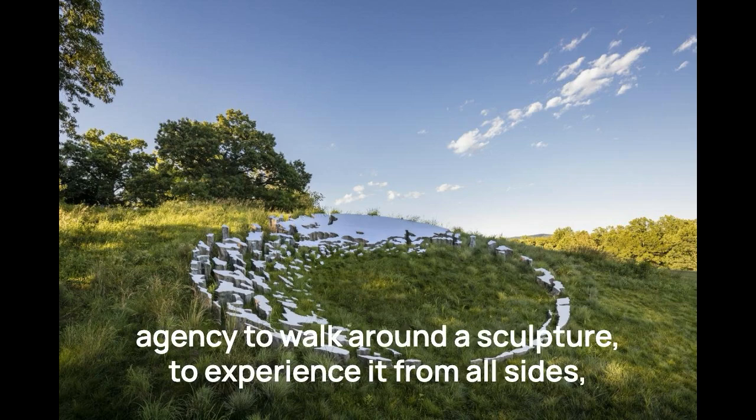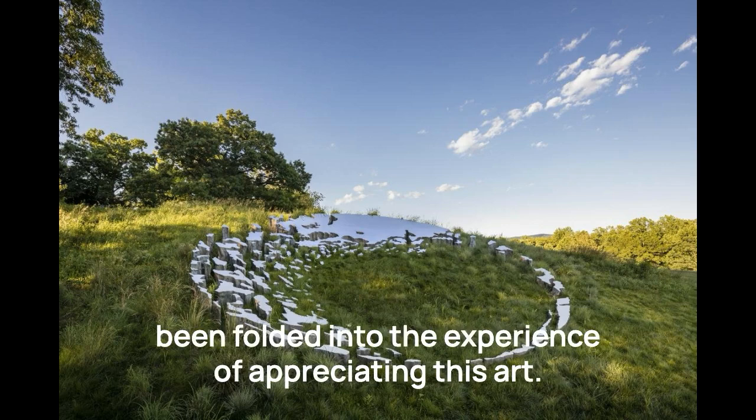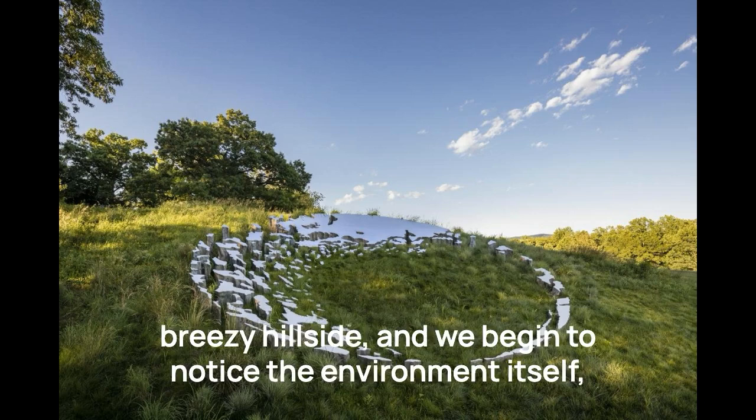We have more agency to walk around a sculpture, to experience it from all sides, to breathe the same air as it. And with every lungful, we realize that nature itself has been folded into the experience of appreciating this art. We look up at these industrial pillars that have been hammered into organic shapes, the studs and rebar that seem so out of place on this breezy hillside.